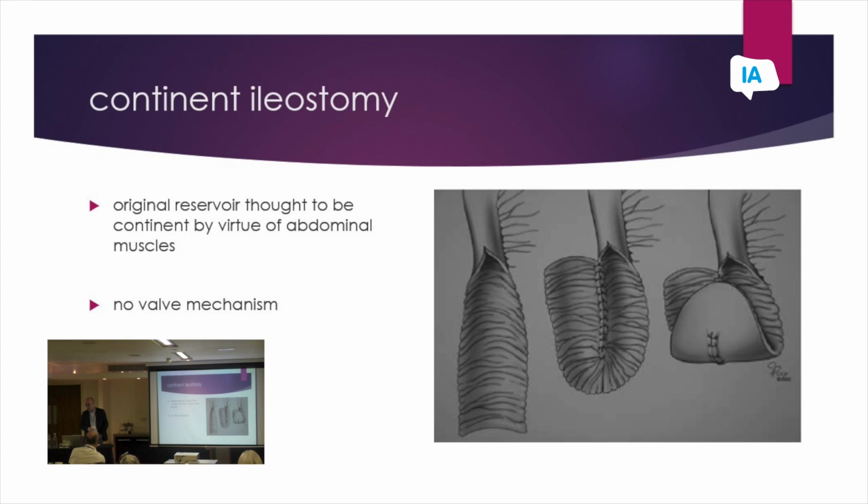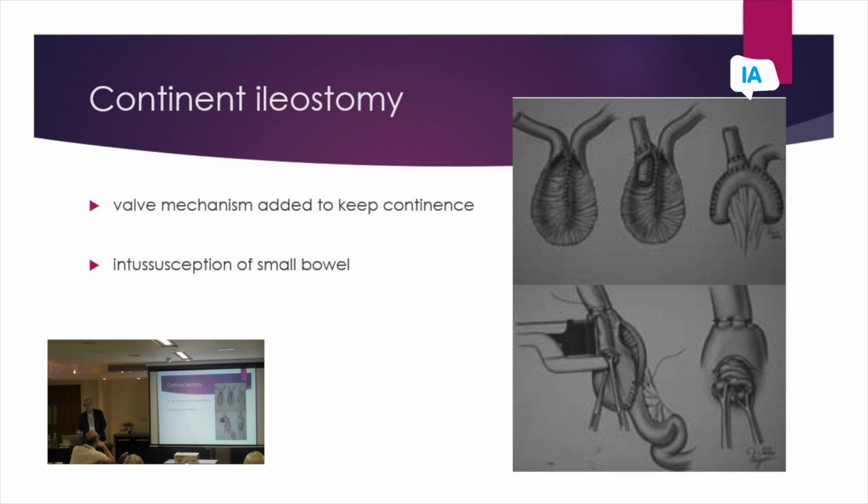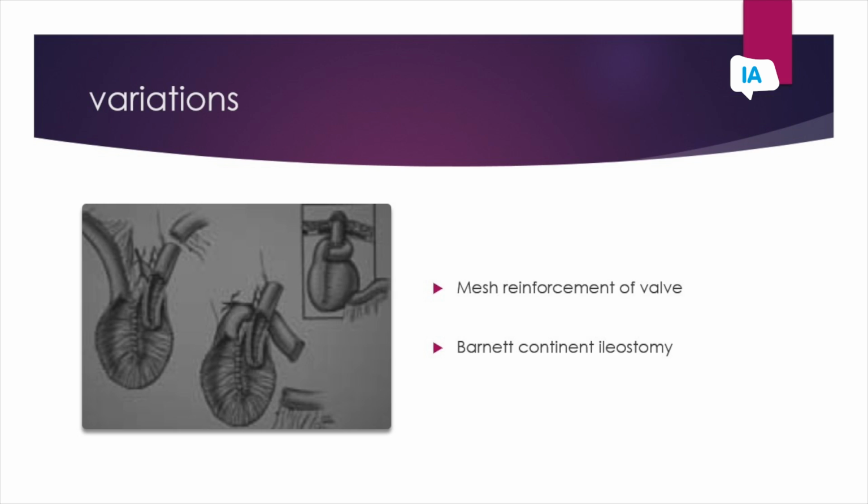So his original reservoir was quite simply just a reservoir. It didn't have a valve mechanism. He thought that by having the stoma coming through the abdominal wall, the muscles of the abdominal wall would be sufficient to keep it continent. And whilst that's true to an extent, unfortunately it's not enough, and patients were soon developing continence problems. So he then modified his design to include the valve mechanism, and that's what keeps it continent, and it's what's known as an intussusception. It's basically a long, difficult to say medical word that just means we've telescoped it.